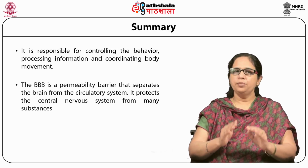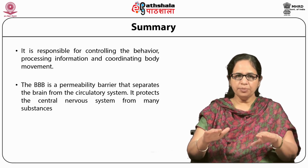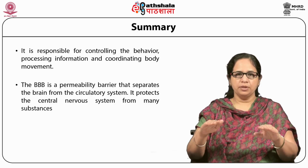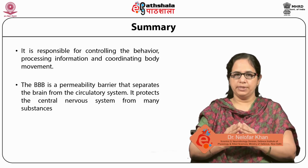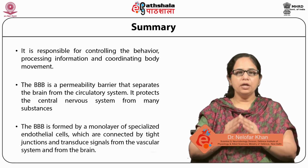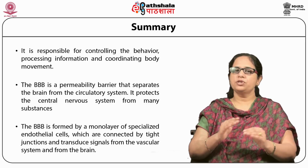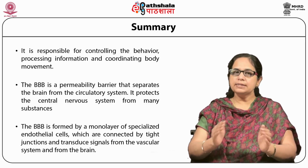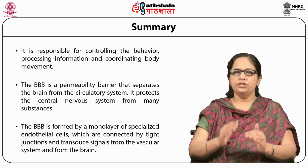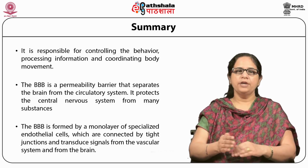The blood-brain barrier is a permeability barrier that separates the brain from the circulatory system. It also protects the central nervous system from many substances. The blood-brain barrier is formed by monolayers of specialized cells. These are called endothelial cells, and these cells are connected by tight junctions. They transduce signals from the vascular system and from the brain.